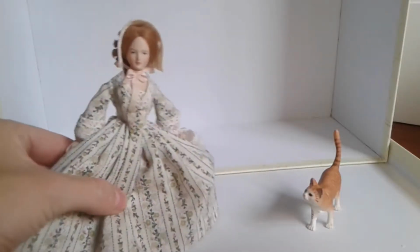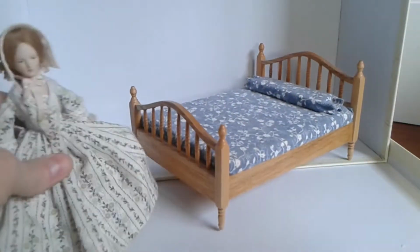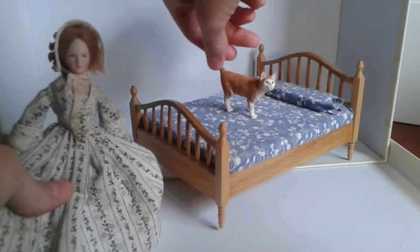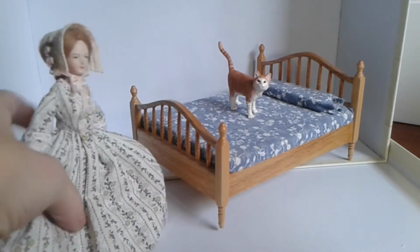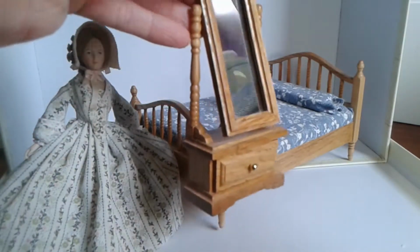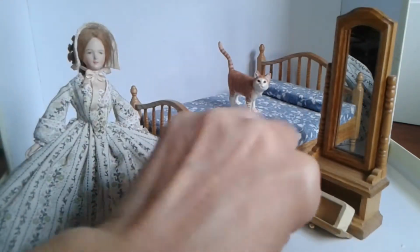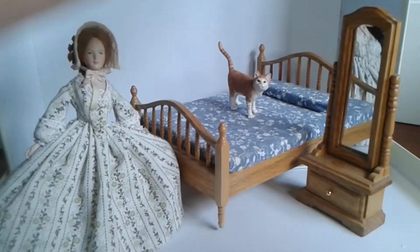And there's so much more that I got. I'm very excited. I got a nice big bed. I didn't have one for the new house. Kitties love a fresh made bed, don't they? A very nice mirror with a little drawer in it, also to put shoes or scarves.